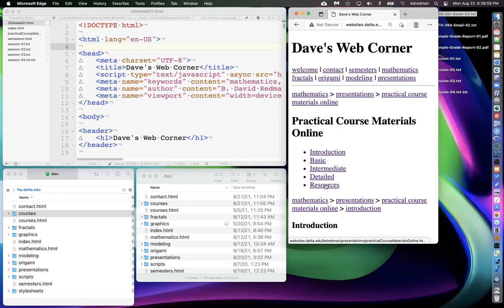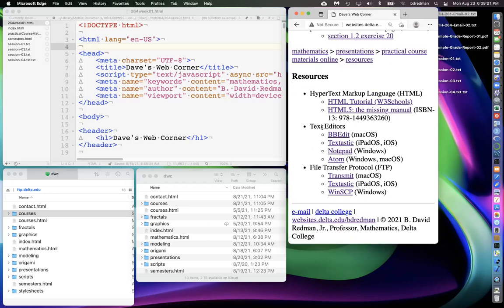own webpages. Those resources are generally just a text editor and a file transfer protocol client, a program that deposits your webpage, which is just a text file, on the Delta College servers or wherever you're posting your webpage. Text editors can go from very basic to very fancy. Notepad is in any Windows system, TextEdit, any macOS system. I tend to use a text editor called BBEdit on macOS because it allows me some extra flexibility.